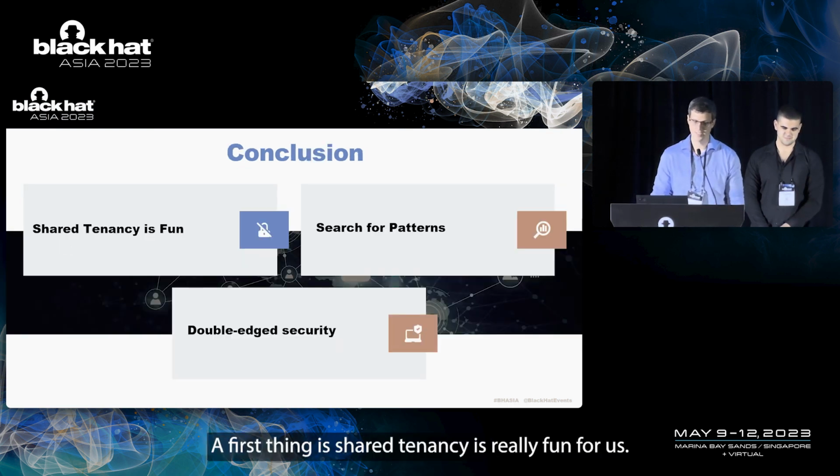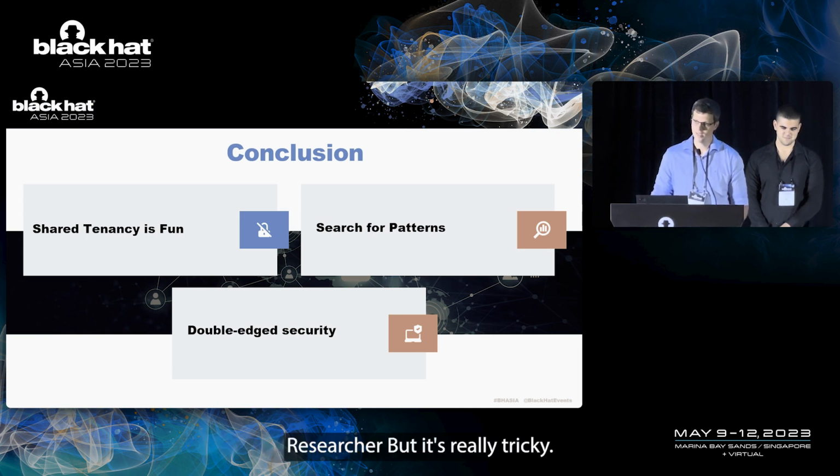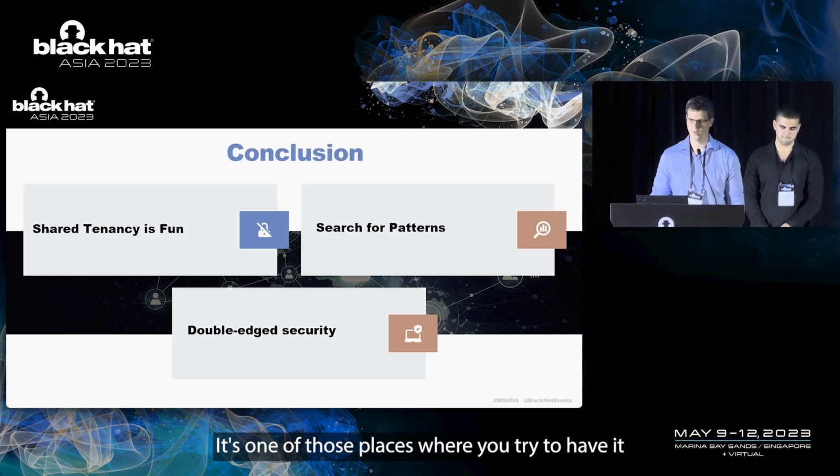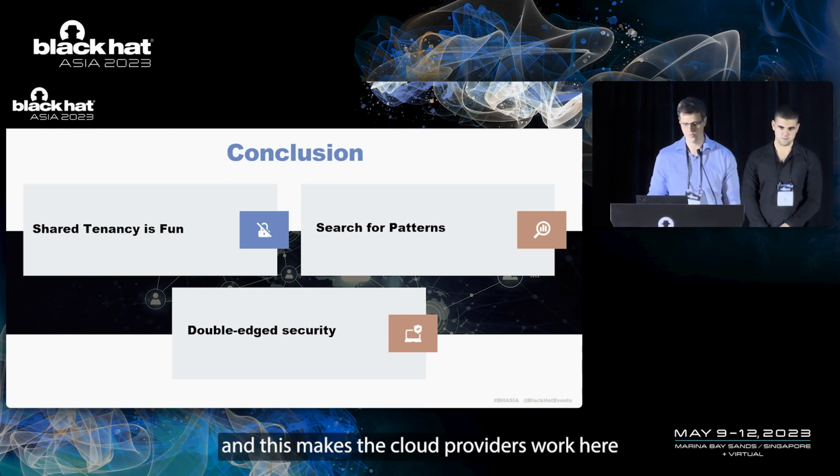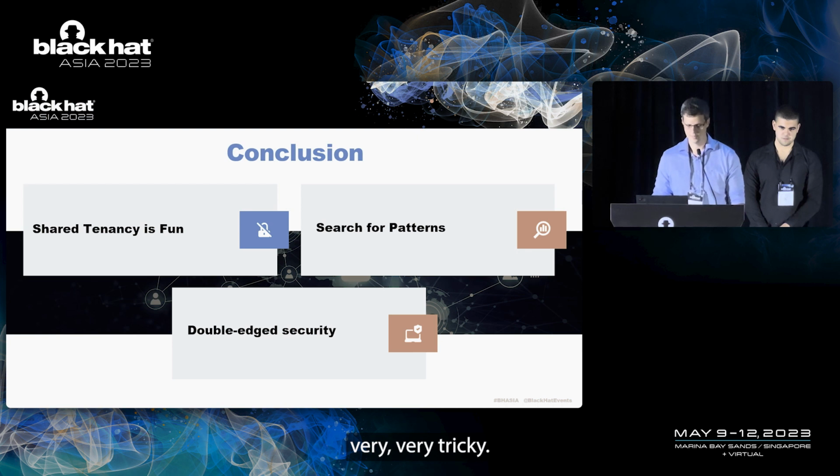First thing is shared tenancy is really fun for us researchers, but it's really tricky. It's one of those places where you try to have it both ways, share and unshare. You want to have isolation and sharing at the same time. And this makes the cloud providers' work here very, very tricky.